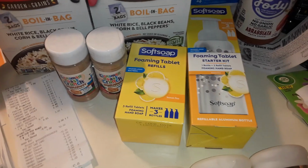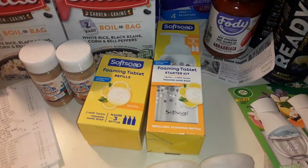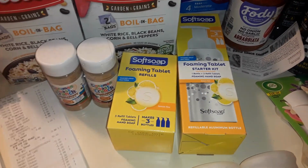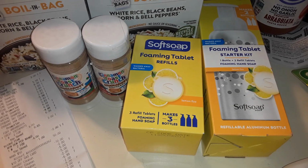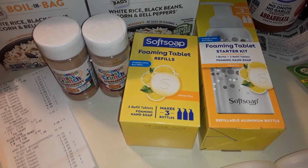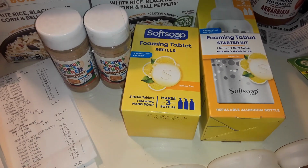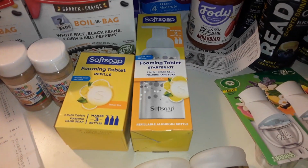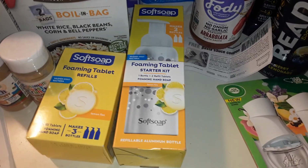So as I said, I did 2 transactions. So the first time I used that Publix digital coupon, the second time I used the other Publix digital coupon. So regardless, you pay $6.44 with tax, and use $3 off Publix digital coupon, and you get $1.50 back from Ibotta, making that only $1.94. Softsoap starter kit. This was another transaction I did in the second transaction, or third or fourth transaction, whatever one it was.